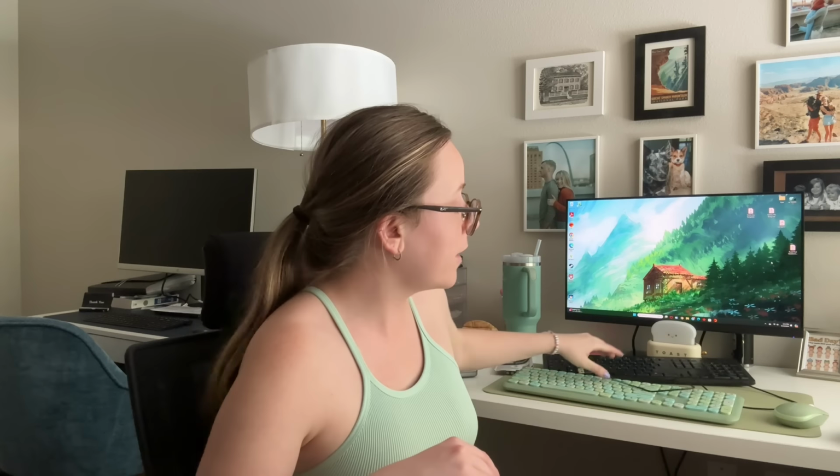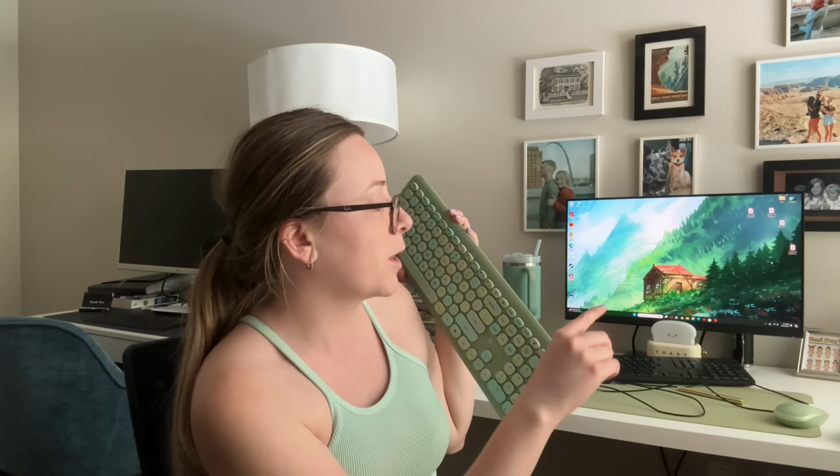But I do have a couple fun things to share. So you might have noticed I've been using this keyboard, which is not as cute as my other one. I've had this one for quite a while. I actually have this linked on my Amazon storefront. I want to say it's only like 25 bucks with the mouse, and I love the way it looks, but it ran out of batteries and I was lazy and it took me like 3 months to get the batteries, but I finally did. So I have my cute keyboard back. So I'm very excited about that.